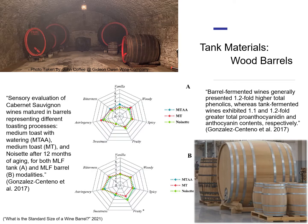As you look in A to the left, those are the notes of the wine after 12 months of aging in a tank, where B is after 12 months in a barrel.